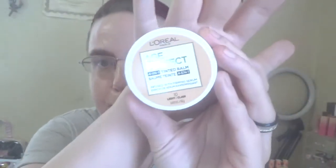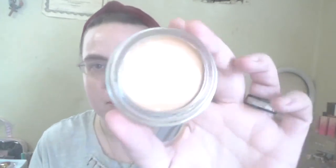So I got the tinted balm, which looked like this, don't mind the glare. And I got mine in light clear. And this is what it looked like. Also got the Age Perfecting blurring primer, the concealer, the lip products, lip liners.